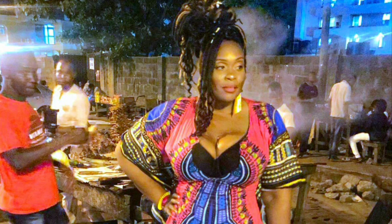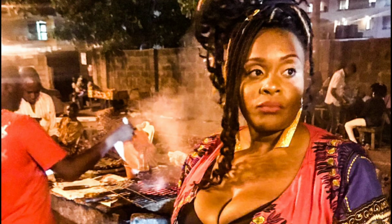I'm sharing a picture of me when I was in Nigeria getting suya. My suya run. Suya is usually sold at night, and you have to have the Hausa men make your suya correctly for you. You see, they are watching me. They are making my suya and they are watching me.